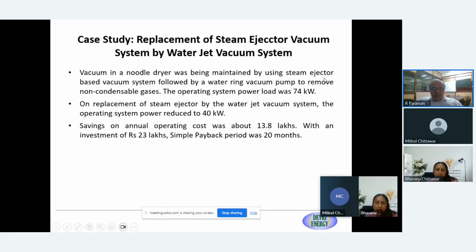Here is a case study of a steam ejector. Excuse me for some of the typos and spelling mistakes. It was working along with a water ring vacuum pump for a noodle dryer, the edible noodles. The total system power consumption was 74 kilowatts. As I mentioned, steam ejectors are the worst kind of vacuum pumps from the energy viewpoint, maybe good from other viewpoints of reliability and so on. Replacement of the steam ejector by a water jet ejector reduced the power by 40 kilowatts, with the investment in the water jet system getting paid back in less than 2 years.